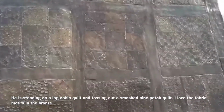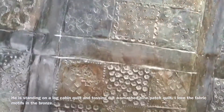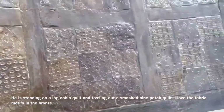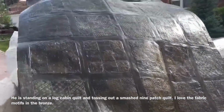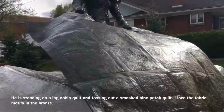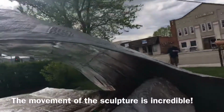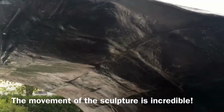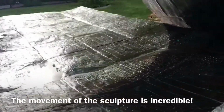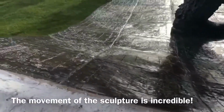This quilt is a 9-patch quilt with sashing in between and different blocks. And he's throwing it out. It has such movement to this beautiful sculpture. Underneath the quilt, if you're wondering, if you can see the quilting patterns, there's nothing marking it underneath. But of course, us quilters would look at something like that. It just rained here, so there's a little bit of water.